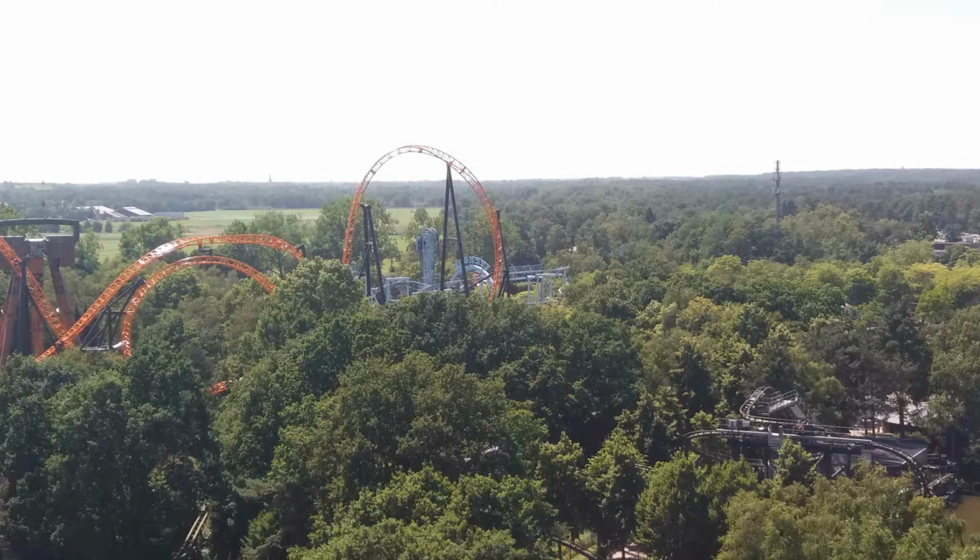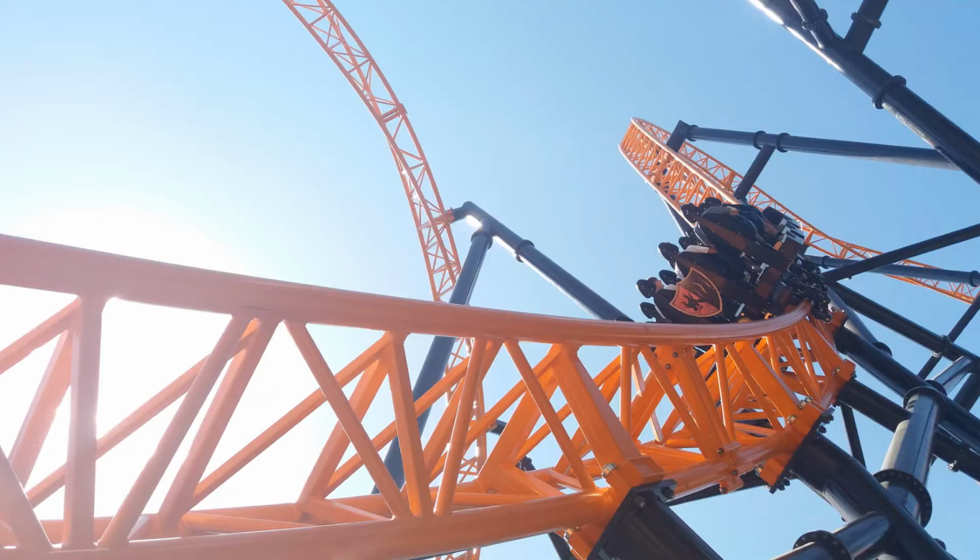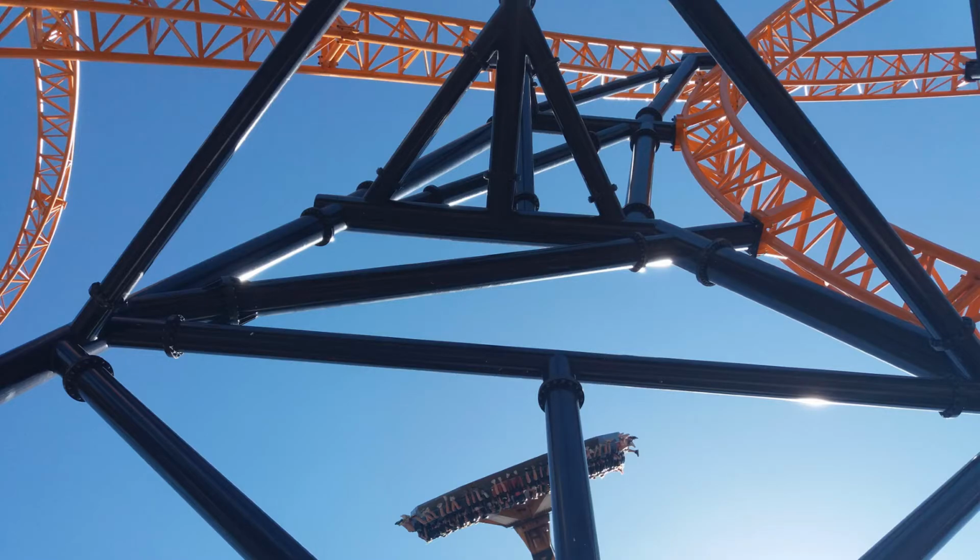Fury at Bobbejaanland opened 10 years later than Anubis in 2019 and is also made by Gerstlauer. This is an infinity coaster with a triple launch that speeds you up to 106 km per hour or 66 miles per hour, making it the fastest coaster in Belgium. It has a height of 43 meters or 140 feet. The amount of inversions is debatable.